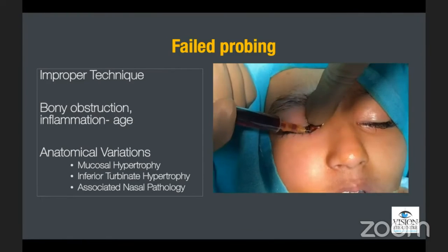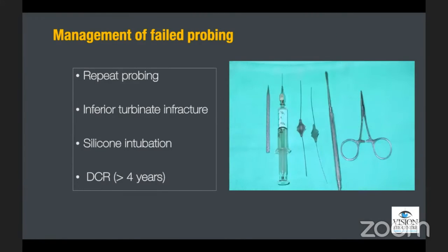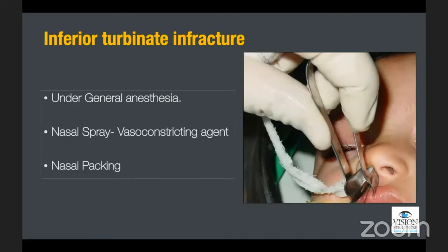And there are anatomical variations, such as buried probe, impacted inferior turbinate going to the anterior end of the inferior turbinate and the maxillary wall. So a failed probing can be managed, as I've mentioned before, by a repeat probing or an inferior turbinate infracture or silicone intubation or a DCR after 4 years.